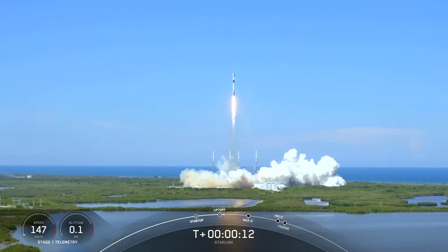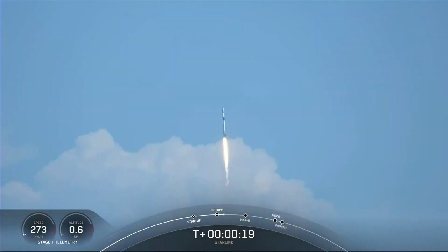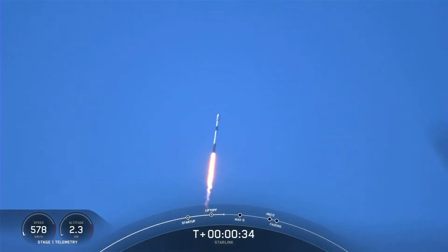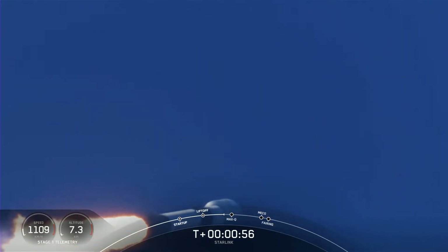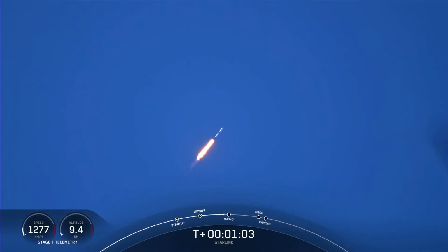Right. M1D chamber pressure is nominal. Power and telemetry nominal. Falcon is supersonic. You just saw the Falcon 9 transitioning to faster than the speed of sound.